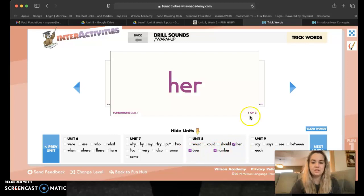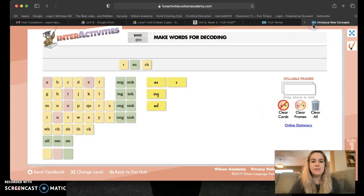Very good. I'm going to clear those cards and I'm going to put 3 new ones up there. And these are words that we just learned today. Do you remember what this first word is? Her. Number. Over. Awesome job. So I'm going to get my tiles out.